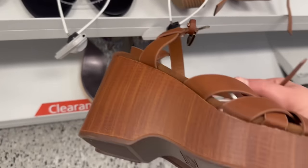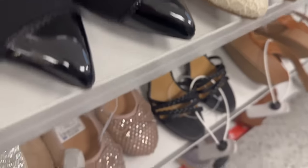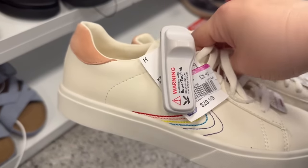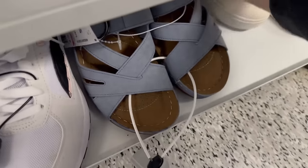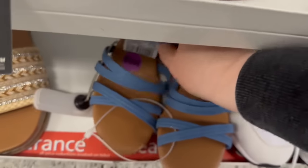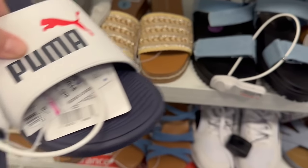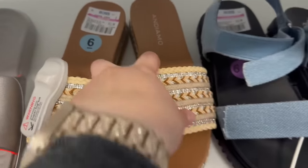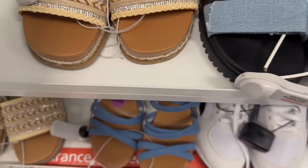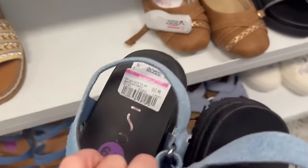You also have these ones for $7.49. Those are totally cute. These Skecher ones, $20.99. Those are cute. You have these ones for $11.99. Okay, so we got some Pumas for $9.99. $11.99 for these ones. Under Armour are $9.99. $15.99 for these ones.